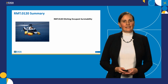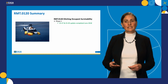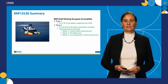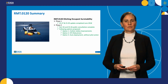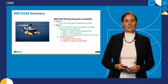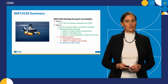So to summarise, Rulemaking Task 120, Phase 1 resulted in an update to CS27 and CS29 at Amendment 5 for initial airworthiness. Phase 2 considered the feasibility of retroactively implementing a subset of these requirements with an update of Part 26 and CS26. The three options proposed were the holistic safety improvements, a design review of the robustness of the EFS in the event of a water impact, and auto-deployment without pilot action. The 64 comments received are under final review, and the opinion is expected to be published shortly.